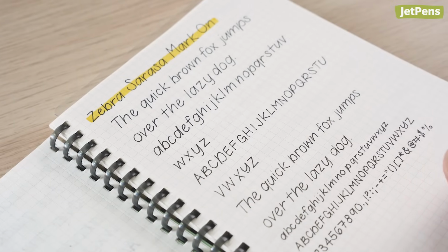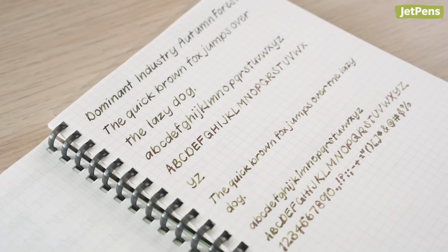If you do any journaling, you could use your daily entries as your practice. Improving your handwriting is essentially changing a habit. You have to teach your hand new muscle memory. So the more you practice, the more it'll become second nature.